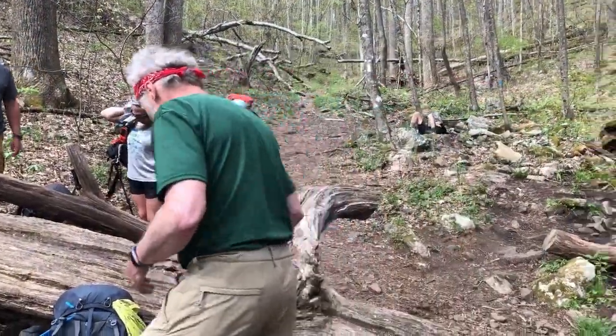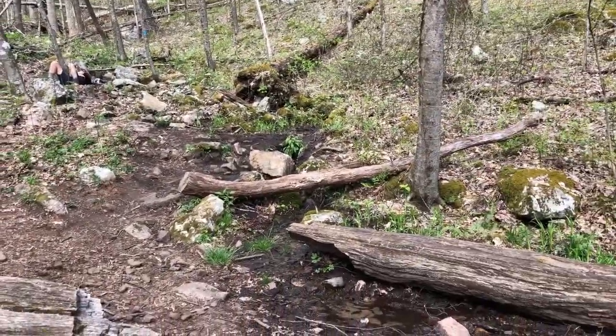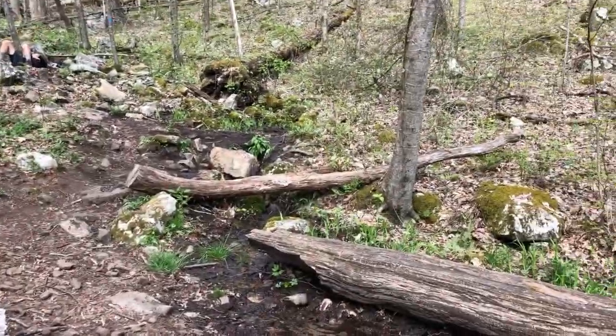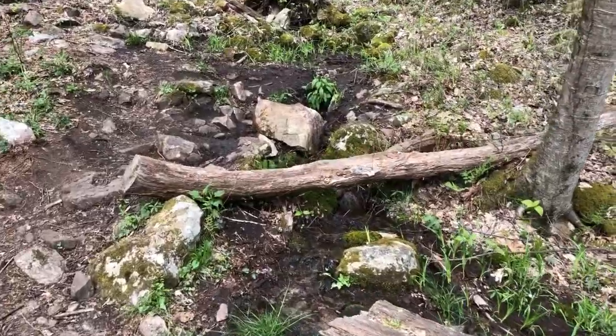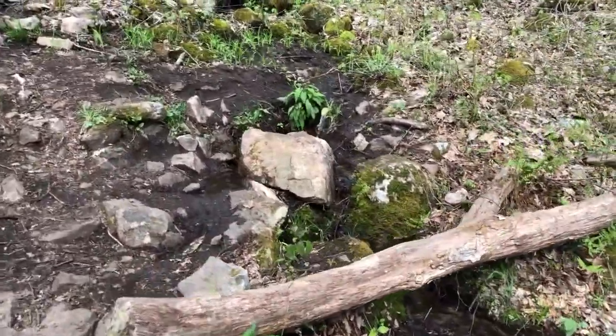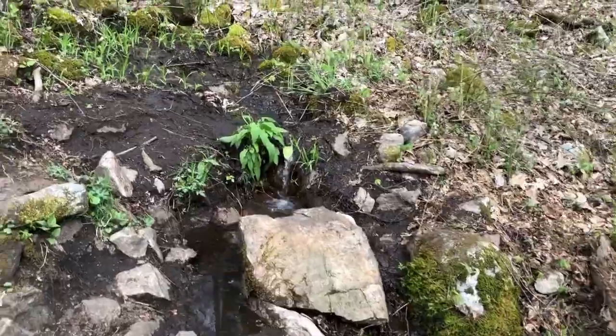Alrighty, we are finishing up a water break, and boy, it was a well-deserved water break. I about broke my neck tripping and falling. I fell about 10 feet down the hill here, trying to come off the water source over here. I'm not sure exactly how I managed to make that happen, but I do want to show you this.